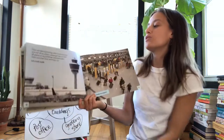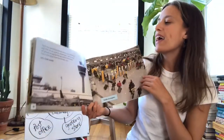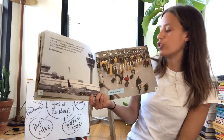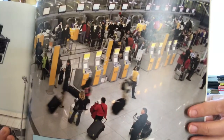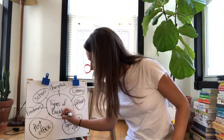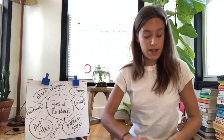There are special buildings where journeys start and end. Do you recognize this place? At an airport, passengers can get on and off planes at big buildings called terminals. Trains and ships have terminals too. Let's look inside. Let's add airports to our list. Airports. All right, got a couple more.